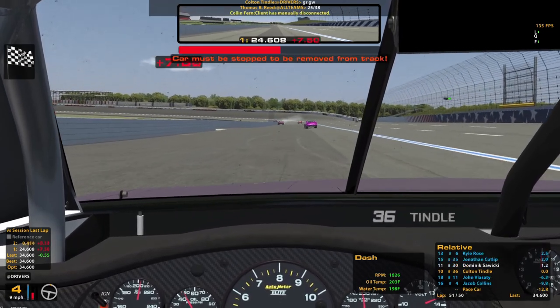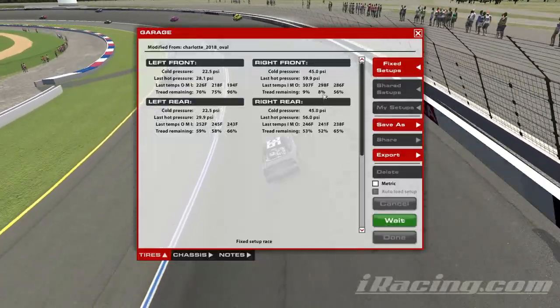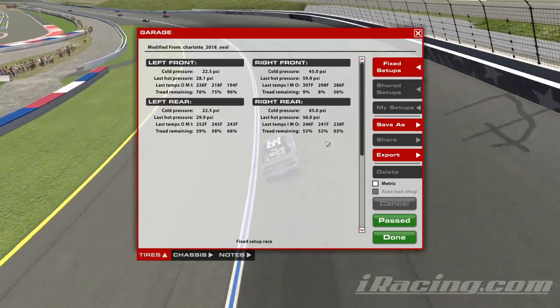Alright, 25-38. That's kind of what I'm expecting my tires to look like. And I kind of wish this was official now. 8.52. That is pretty bad.